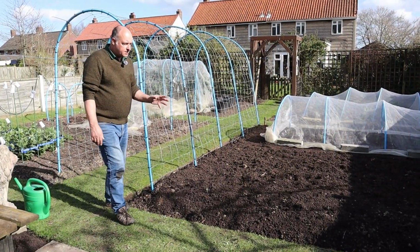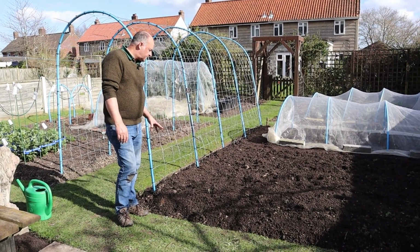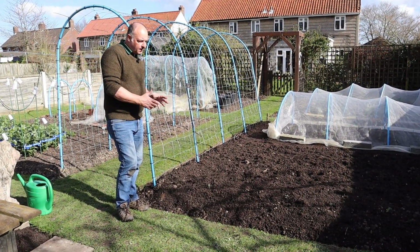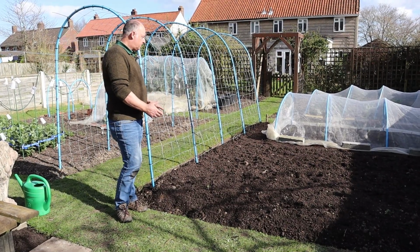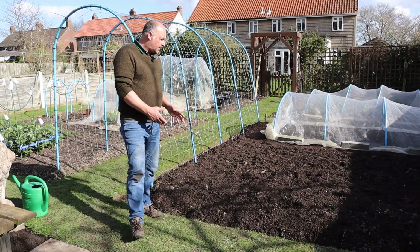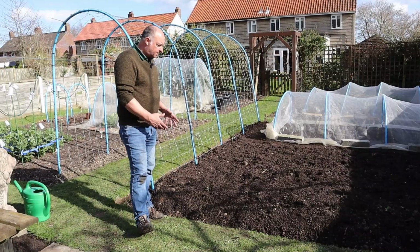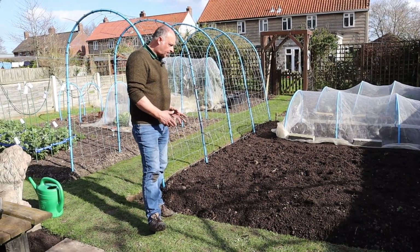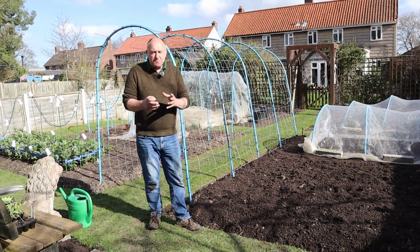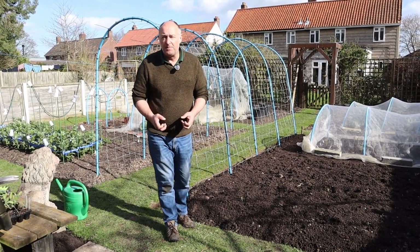I do often get asked, or comments are made in the comments section, I can't really grow brassicas. They either don't form a head, or the buttons on my sprouts are really loose. Can you advise? Well, the most important thing when you're planting brassicas is to plant them into firm ground.